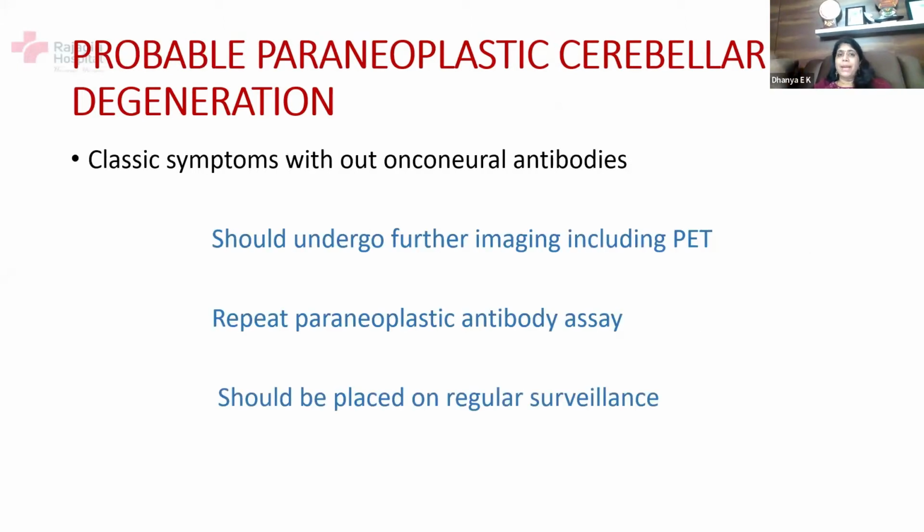Probable paraneoplastic cerebellar degeneration is when there are classic symptoms without onconeural antibodies. In such a case, don't just leave the patient by telling them it is functional. Please continue evaluating the patient with imaging including PET. Repeat the paraneoplastic antibodies at serial intervals, and the patient should be kept on regular surveillance.